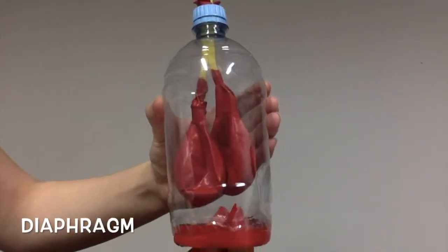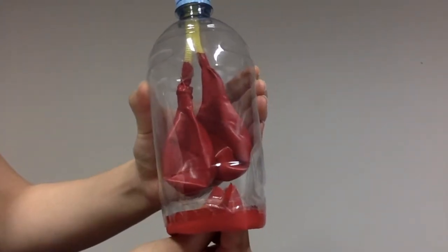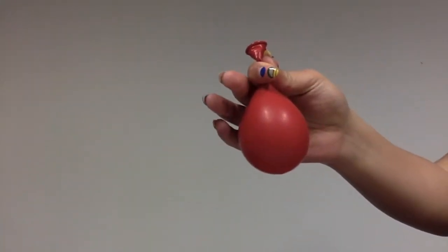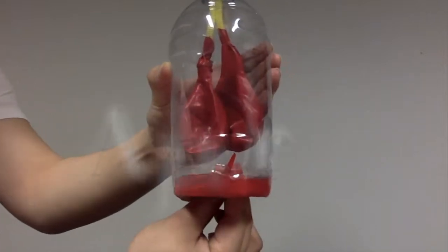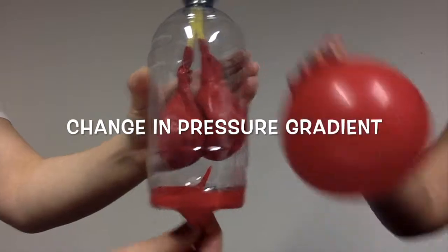The diaphragm and internal intercostal muscles relax. The ribcage descends and the lungs recoil. Intrapulmonary volume decreases, compressing the alveoli. Intrapulmonary pressure increases and is now higher than the atmospheric pressure. The pressure gradient forces gases to flow out of the lungs.